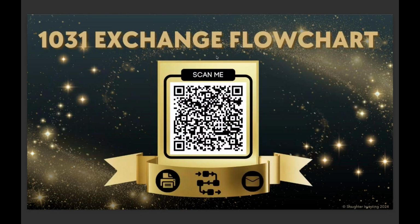So here comes our first flow chart. Want to make sure you have your cameras up. If you will go ahead and scan this QR code, or if you want to wait, you can also download this when we send it to you after this or under the documents here in the program itself. This flow chart is something you can keep with you and use into perpetuity so long as 1031 exchange rules don't change, which given that most of Congress makes their money in real estate, I don't expect that's going to happen either.